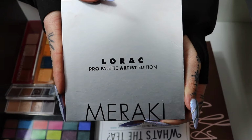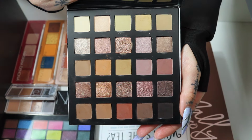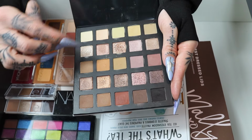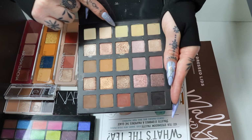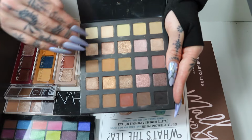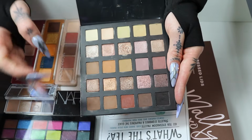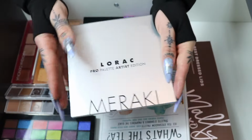I got 5. I have the Lorac Pro Palette, Artist Edition, Meraki. This palette, I honestly haven't reached for all that much. I just thought it was a little bit iffy because a lot of the shades almost felt very similar. Like all of these mattes at the top here. Why did I need that many of the same kind of shade? Like, give me a little variety. I don't need multi-shades like that. And a lot of them kind of felt like they had very similar tones. So I didn't really reach for this one all that much. So this one's gonna go.